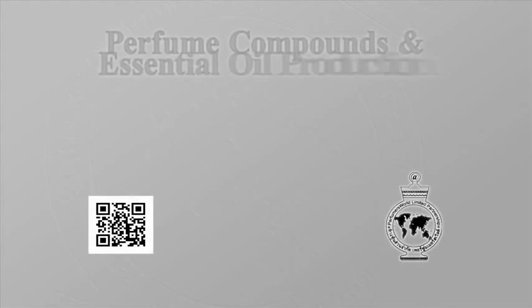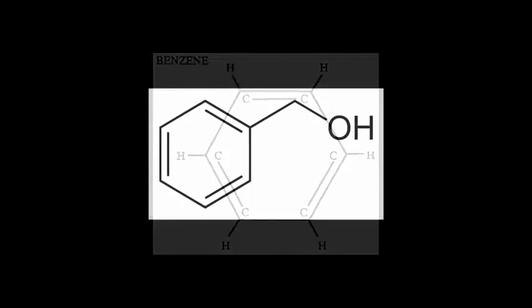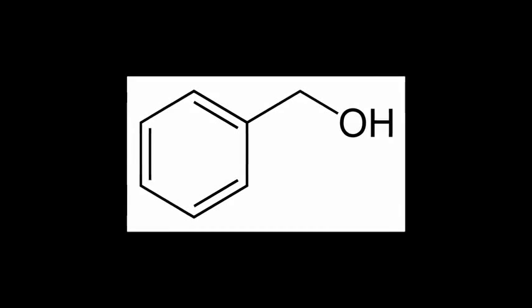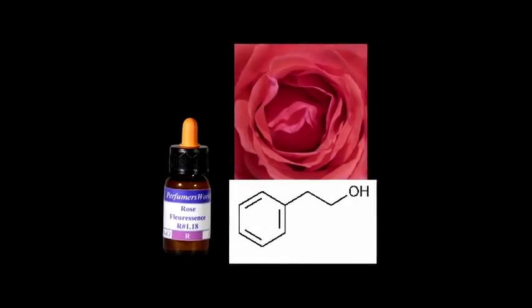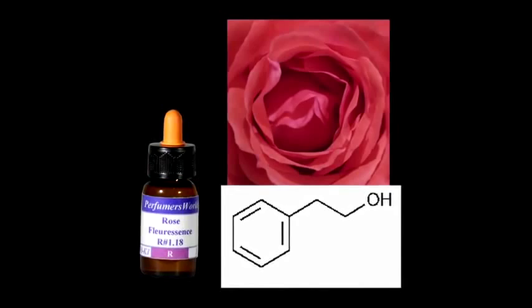Aroma chemicals from crude oil. Examples of the starting materials. Benzene is used to produce benzyl alcohol, a nature-identical solvent. Nature-identical meaning that the same material occurs naturally, for example, in plants or essential oils. For example, phenyl ethyl alcohol, a nature-identical component of the rose absolute. From toluene, benzyl acetate, found in jasmine.